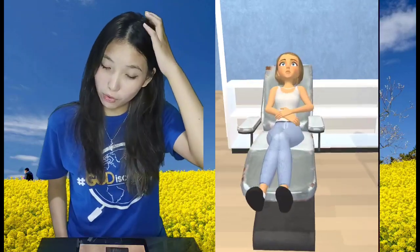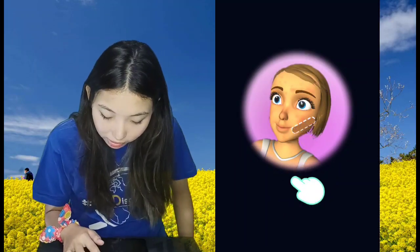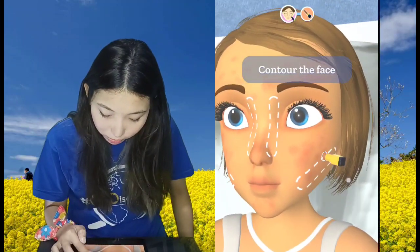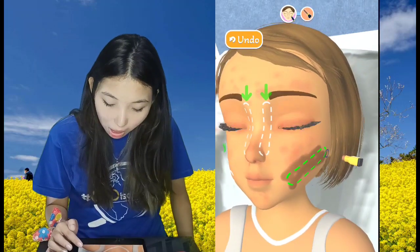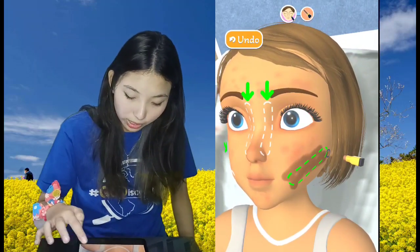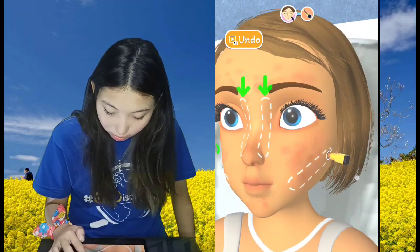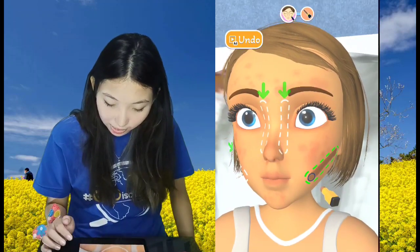Today we're gonna play a makeover 3D. I'm not sure what I'm gonna do, but I think we're going to makeover somebody. So, oh my god! Okay, I can do undo, which is a good thing. Yay!